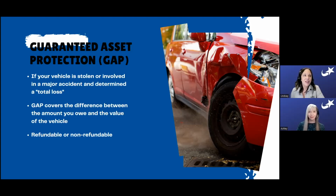Oh gosh. And we have seen this happen to members, and honestly, it is a minimal cost compared to how messy it can be if you're in that situation, for sure.